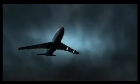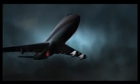Flying requires trust that all the people involved, ground crews, mechanics, pilots, are doing what they're supposed to do, and that the aeroplane itself will function normally. But for the passengers of this unlucky flight, that trust is about to be shaken when a cargo door explodes open in midair.